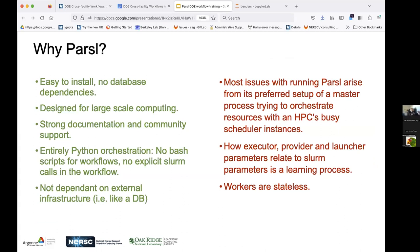So what's the benefit of Parsl? Well, Parsl is all Python and it's very easy to install. It has no database dependencies. It's been designed for large scale computing in mind. It has very strong documentation. And if you're a Python lover, and I am one of those, you can just write everything in Python and use Parsl as your parallel scripting library.